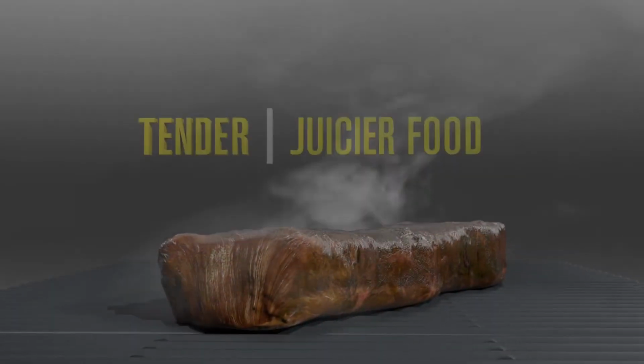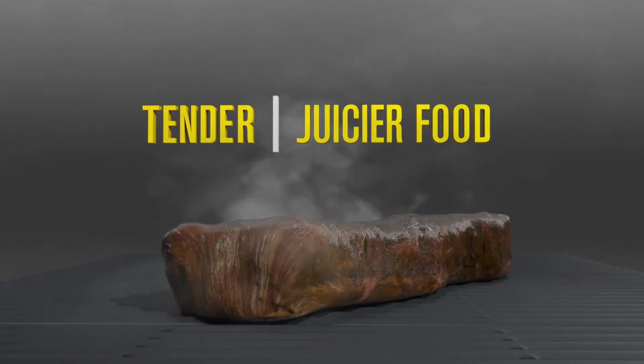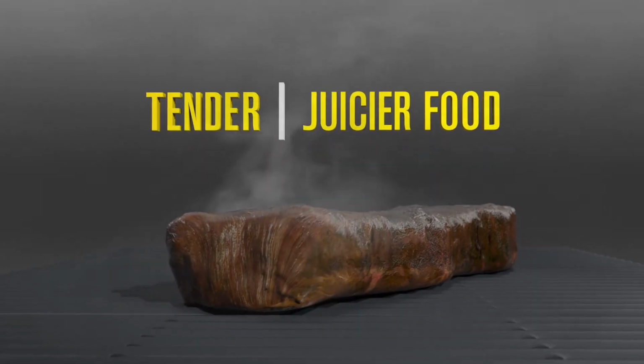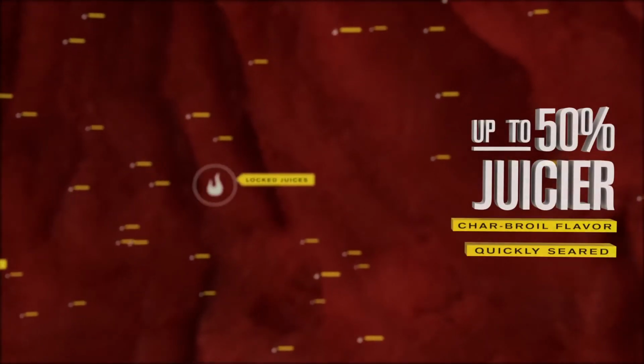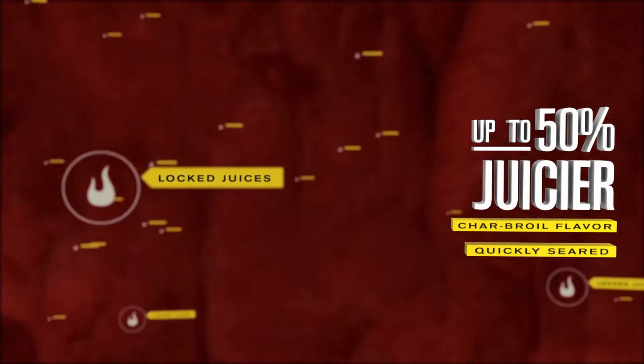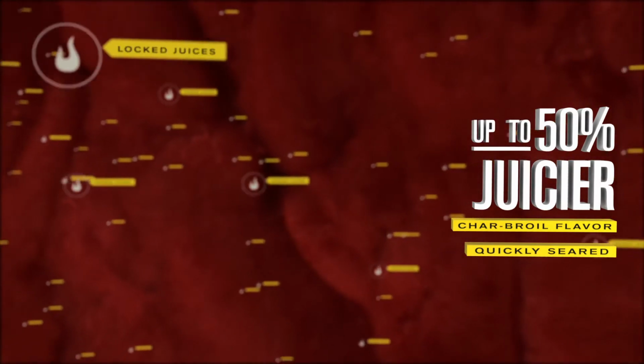The TRU-Infrared cooking system sears food quickly, locking in juices for tender, juicier food with a char-broiled flavor. Cooking with TRU-Infrared ensures your meals are 50% juicier than cooking with a traditional grill.